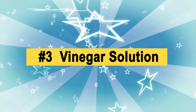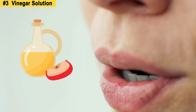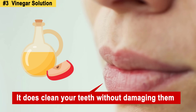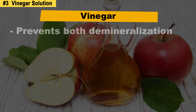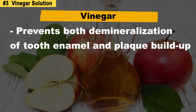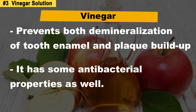3. Vinegar Solution. This solution isn't going to win any awards for having a great taste, but it is 100% natural and it does clean your teeth without damaging them. One of the ingredients in white vinegar is acetic acid, which prevents both demineralization of tooth enamel and plaque buildup. It has some antibacterial properties as well.